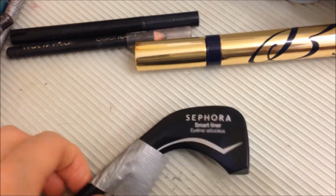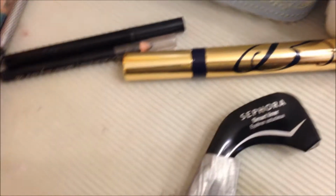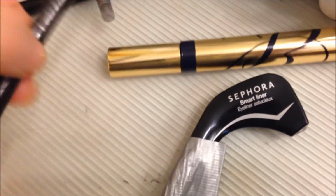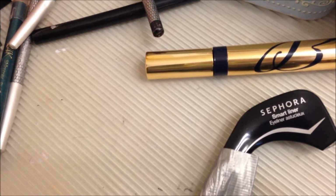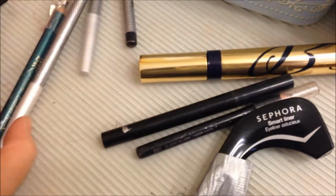It is angled, and I heard people don't like it because it dries out. That's why I put tape on it so it doesn't dry out. And a Wet n Wild. Is this a Wet n Wild? Yeah, Wet n Wild Black Eyeliner. Wet n Wild Felt Tip.